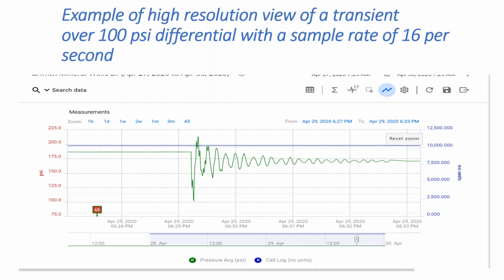So I wanted to show you what a water transient looks like in high resolution. If you look at the graph, this is data that is actually happening in almost microseconds, right? These are sample rates of 16 times per second. It's happening so fast that a normal pressure recorder, in all likelihood, will never be able to pick up this water hammer because it's happening so quickly. So by having the capacity to sample at a very high rate, our equipment can identify this water transient.